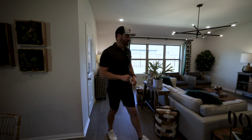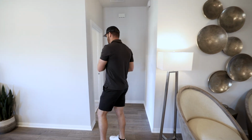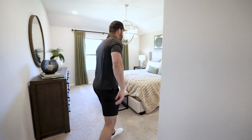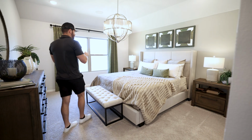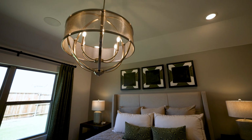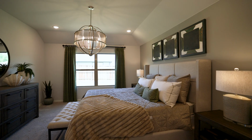All right, now we're back in this home. You can see once again this nice wide open main living space, which is going to be absolutely amazing for entertainment. We're going to check out the primary bedroom right here on the far right end of the home, but we've got a really nice sized bedroom, king size bed, oversized furniture. Got this nice little chandelier here, but beautiful setup right here that a lot of people are going to enjoy.